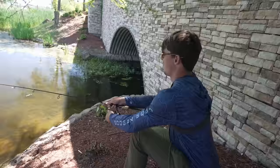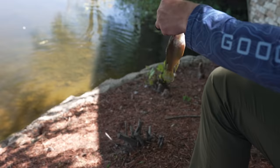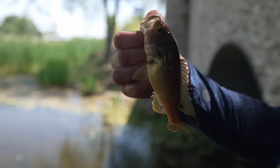Oh my gosh. I caught the bluegill. I got a bluegill. No way. What the hell is that? Oh, it's a little green sunfish, I believe. Another new species. I wasn't even after him. I threw in front of where that carp was feeding, and this guy ate it. Species number 3 for Shreveport.